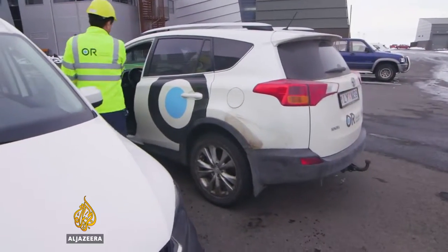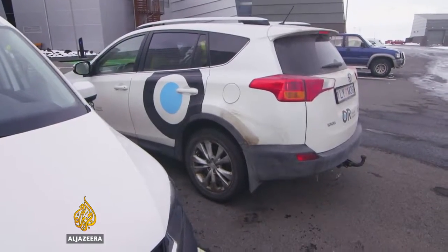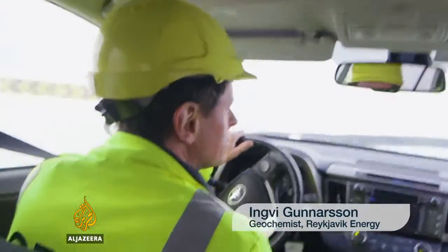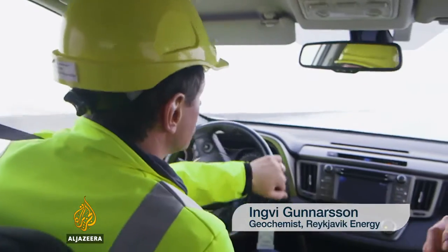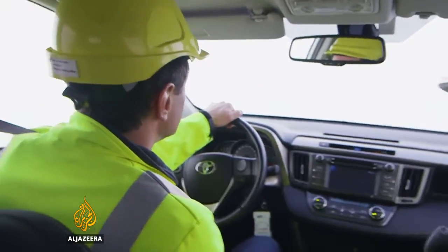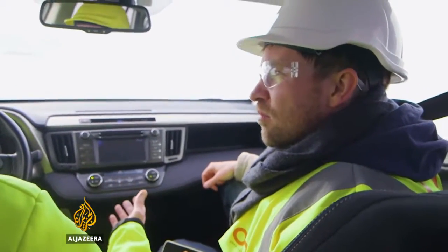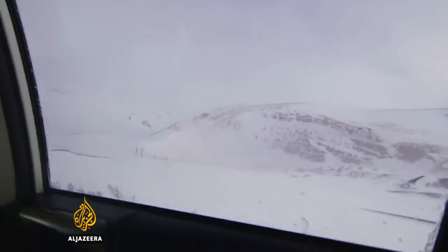Any pollutants emitted from the plant are captured and sealed underground in the form of rock. Well, Yngve, can you tell us about CarbFix? CarbFix involves capturing the CO2 from the power plant and re-injecting it back into the ground. We wanted to do our part in trying to solve this problem of the increased concentration of CO2 in the atmosphere.